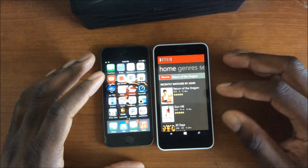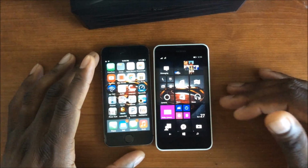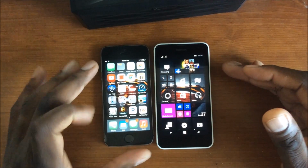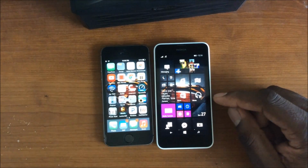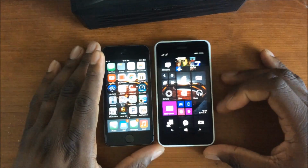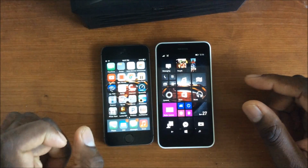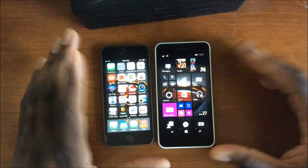Text messaging, emails, all of that sort are really good and fluid on both. Call quality on both of these is amazing because you have HD calling on the iPhone, and I did pick up a couple of HD calls on the Nokia. How? I don't know. I don't even know this phone has HD calling, but I know what an HD call sounds like, so I can verify that. On the iPhone, sometimes it'll pop up with a little HD symbol. But call quality on both is really good.